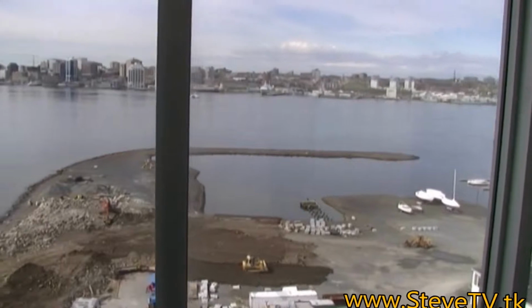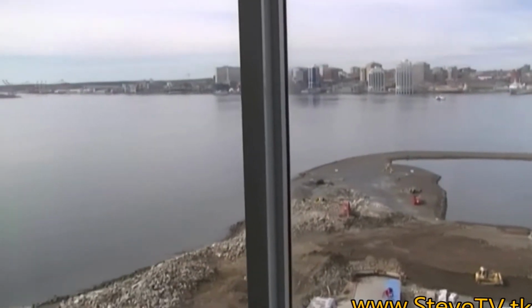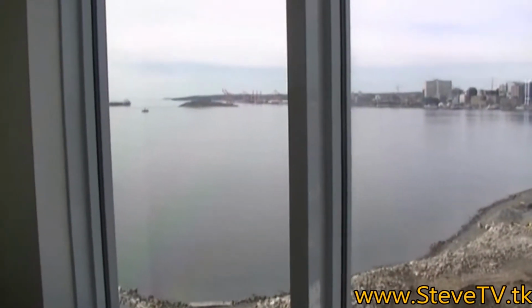That's great. What a gorgeous view. Really nice. Yeah, it is. I could easily wake up here and have a nice coffee up here in the upper mezzanine area.